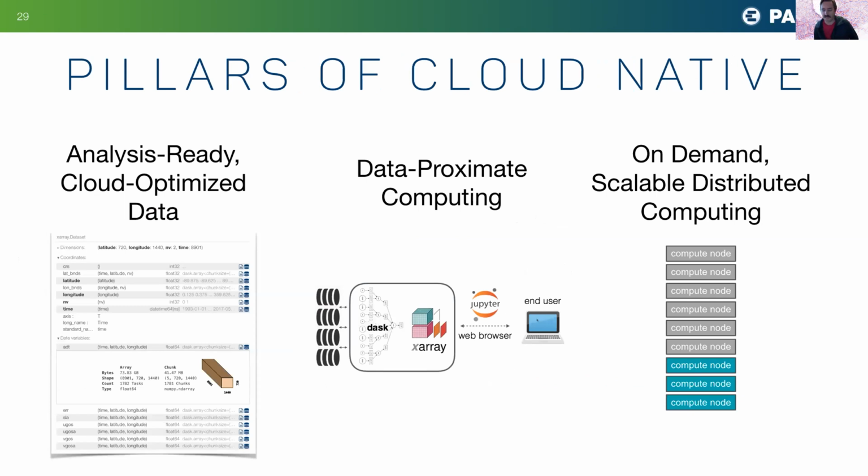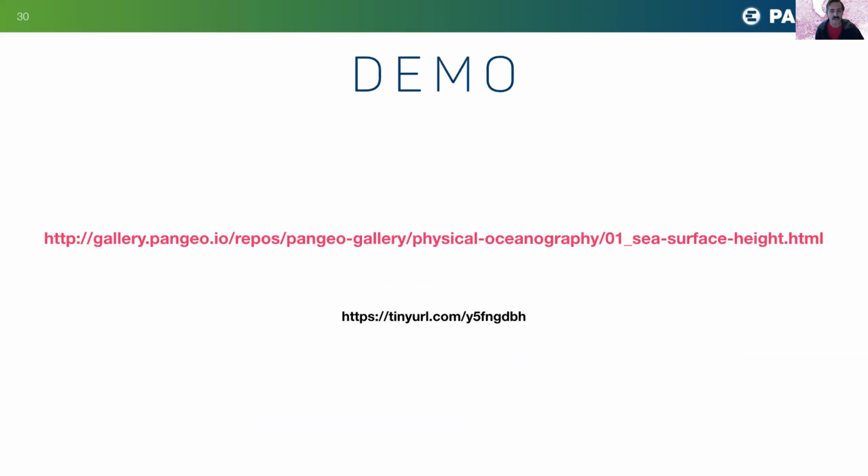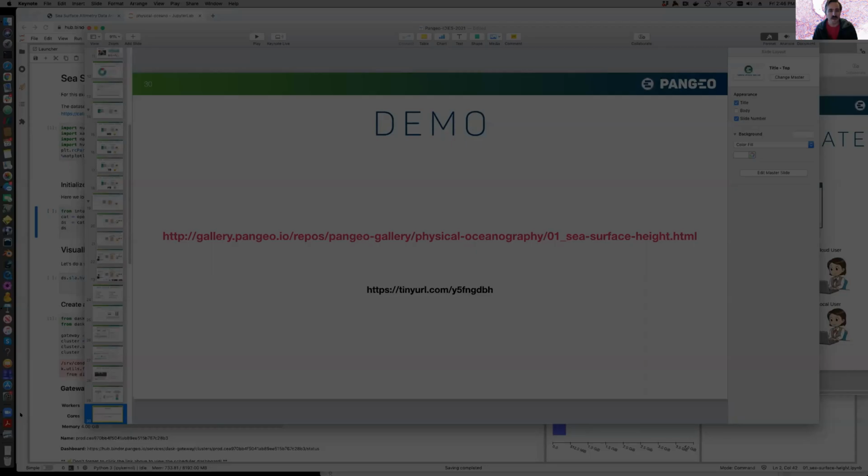So the pillars I see for cloud native computing, cloud native science, are this combination of analysis ready, cloud optimized data, data proximate computing frameworks, and then scalable on-demand distributed processing. So right now I'm going to switch over to a little demo. This is a demo that you can reproduce yourself on demand by following these URLs, including this tiny URL link. Unfortunately, I have to take this off the screen now, so maybe someone managed to catch that. Otherwise, you can just follow along.